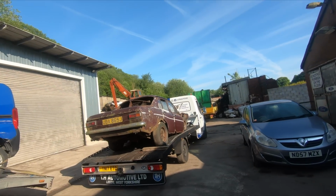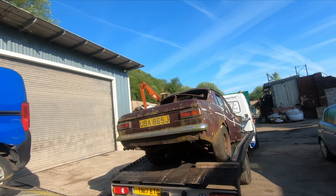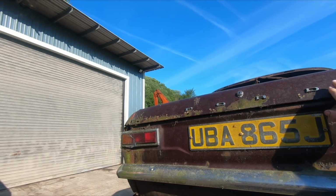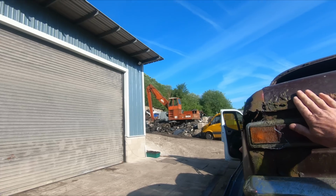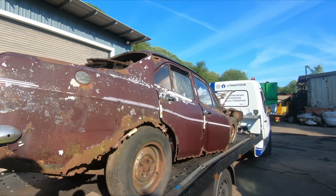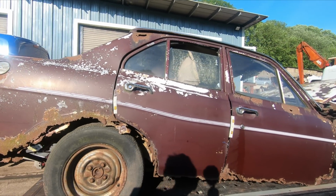We've got another car, which will it or won't it, and the actual condition is far from perfect, but I'll let you have a look. Mark 1 Escort. As you can see, a little bit worse for wear, but it's got a lot of bits.